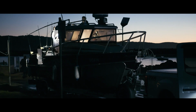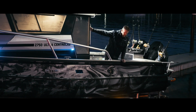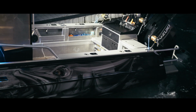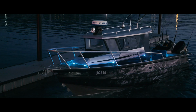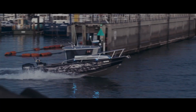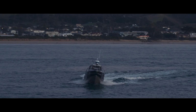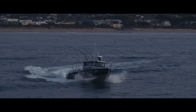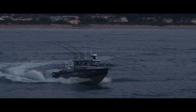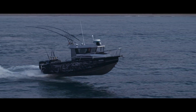So I got myself a Stabicraft 759, which I had for 10 years. That had twin Yamaha 150s on it. Sold that at the end of last year when I knew that the new beast was coming. The 2750. Yeah, decided to go to the 2750 over the 759. Main reason I wanted to upgrade was I wanted more fuel capacity so I can start getting out to the shelf. Okay, so I went with the Ultra Centrecab to be able to get that extra headroom inside the cabin.